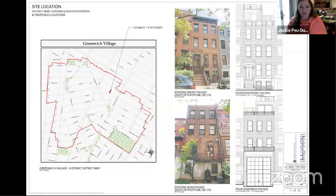This project is 121 West 11th Street, an 1840s Greek Revival row house that stands on the north side of the street between 6th and 7th Avenues in the Greenwich Village Historic District. The proposed work includes installing 1/1 wood windows at the front facade, constructing a modest rooftop addition with a railing and mechanical equipment on top of it, constructing a rear addition, and excavation at the rear yard. There will also be associated restorative work, which will be handled at staff level.